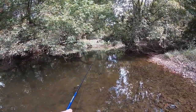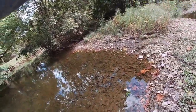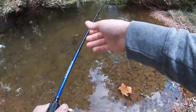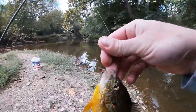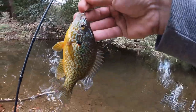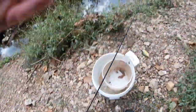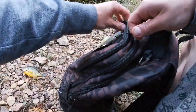Oh, that's a bite. That's definitely a bite. Oh, we got it. Whatever it is. Yes. Oh, man. Why did it have to be a pumpkin seed? Well, turns out it's another species of fish that I didn't really want to take from the creek. It's a little pumpkin seed. Guys are kind of rare around here. It looks like he swallowed it anyway. I'm gonna see if we can get this guy back into the water without killing him, but chances are that with that tiny little mouth, we're not gonna be able to get this hook out.